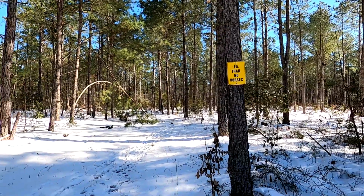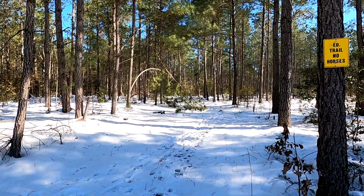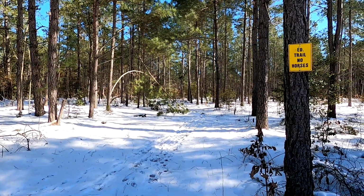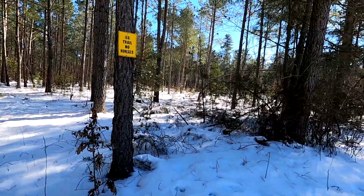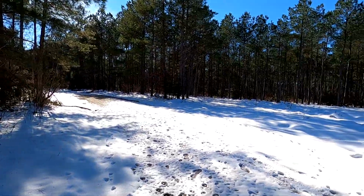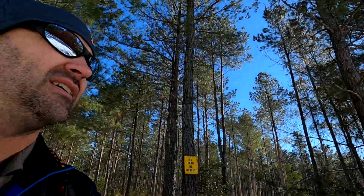Like this is the educational trail, probably a nature trail they have for classes and stuff down here. Goes off that way. That's tempting rather than staying on the roads. I don't know. I'm going to have to look at AllTrails here for a minute and see what kind of options I got here.